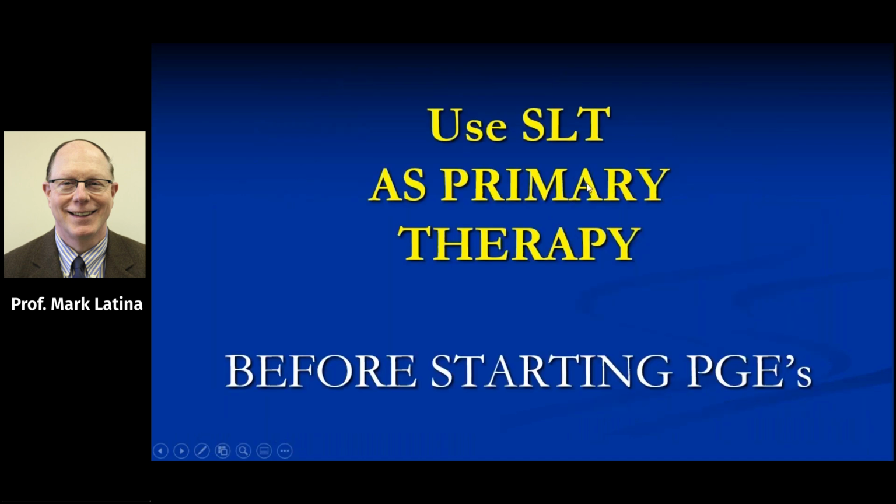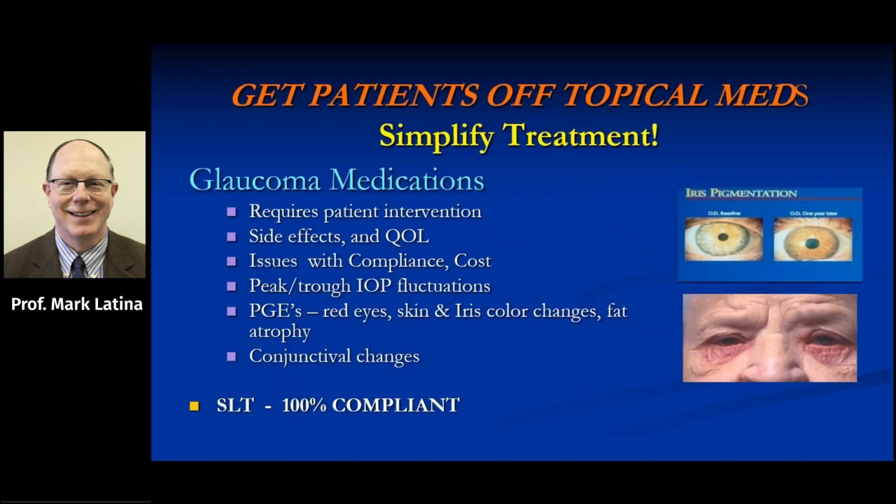So, using SLT as primary therapy, I think again, think of SLT before starting prostaglandins. Our goal is really to simplify glaucoma management for our patients. We know medications have a lot of issues. They cause a lot of side effects, both local and systemic, conjunctival changes, pigmented red eyes, etc. But with SLT, you're essentially 100% compliant.